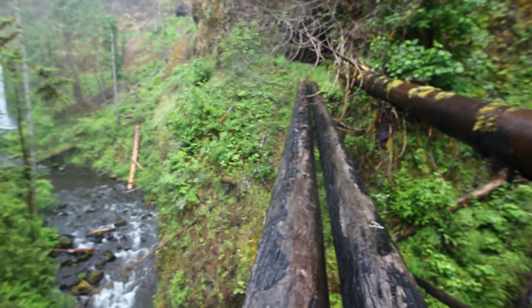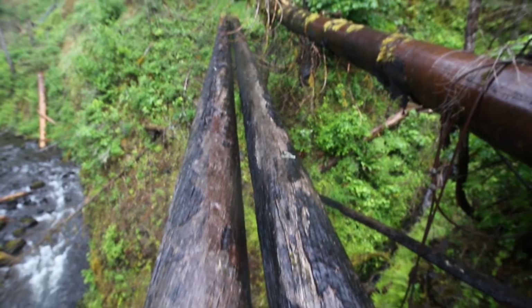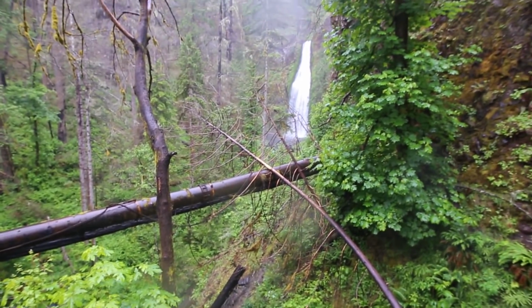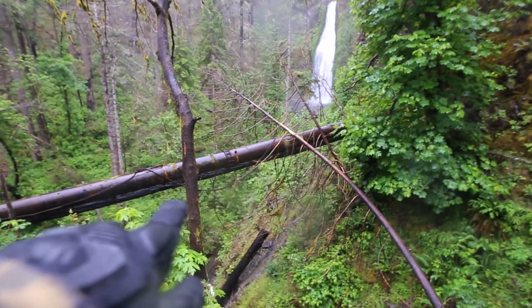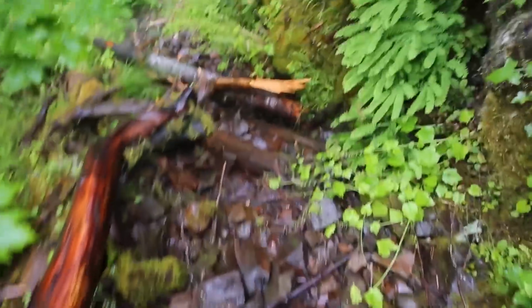Definitely not a good idea to cross this right now with that tree in the way and it's pouring rain outside. But here you can see the pipe and the waterfall in the background. There's a bunch of cables hanging from the pipe. So since the log bridge is not crossable, it's super dangerous.